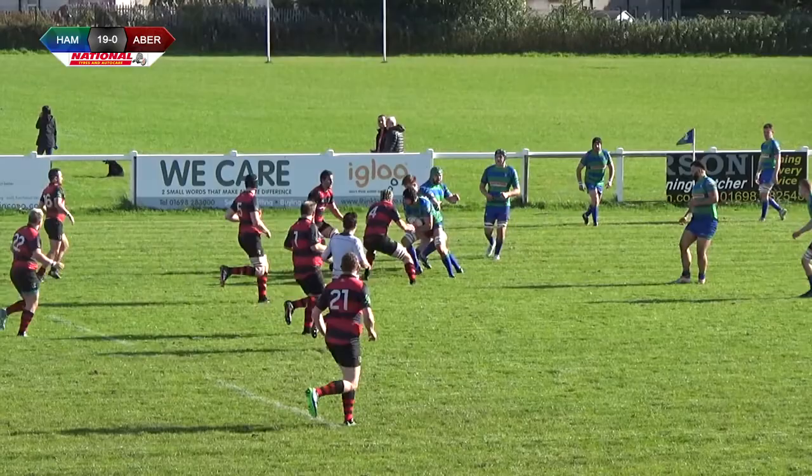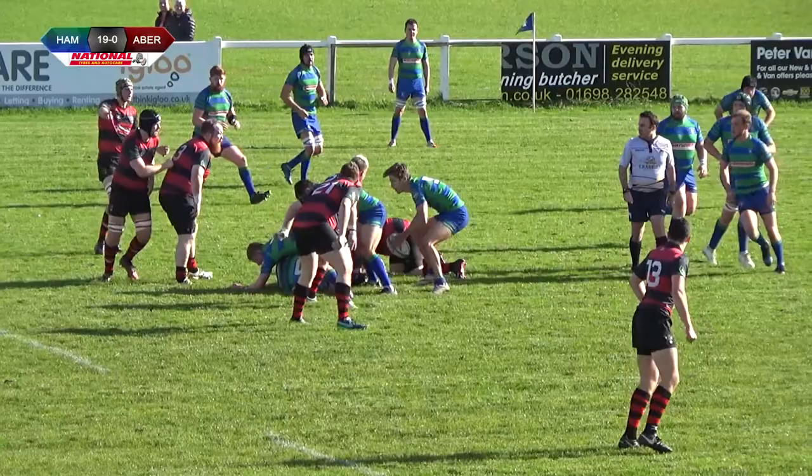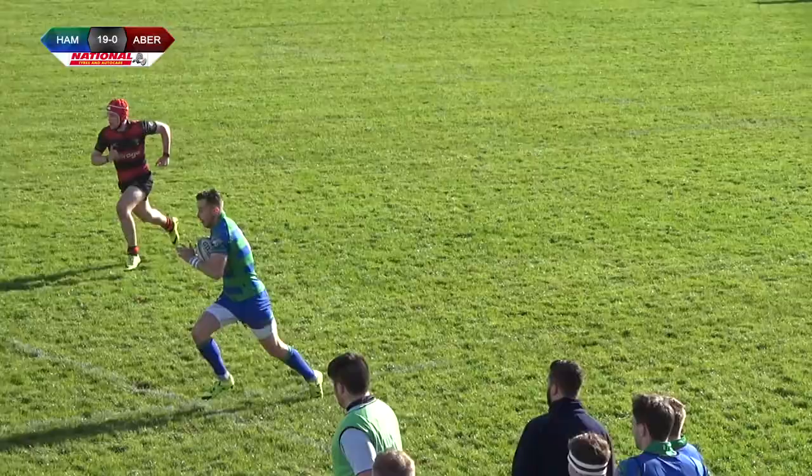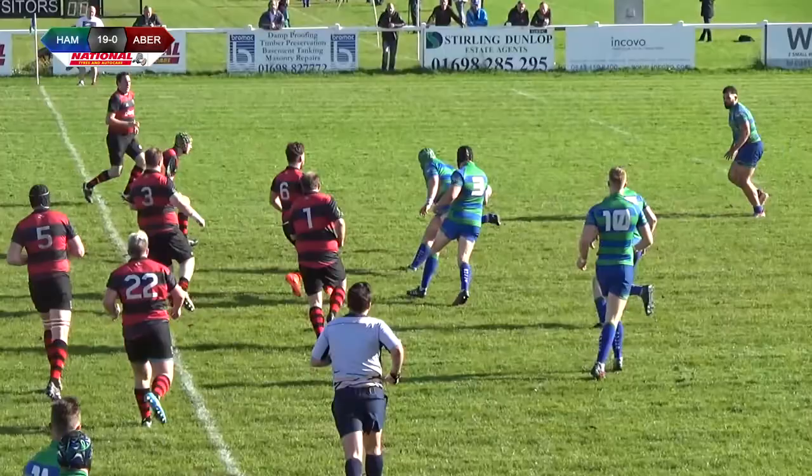Hamilton take possession well from the kickoff. And release. And away one, that's good. Aberdeenshire not putting up too many tackles at the moment. Nice little break. Passes loose. Hamilton kicks, kicks, play on.